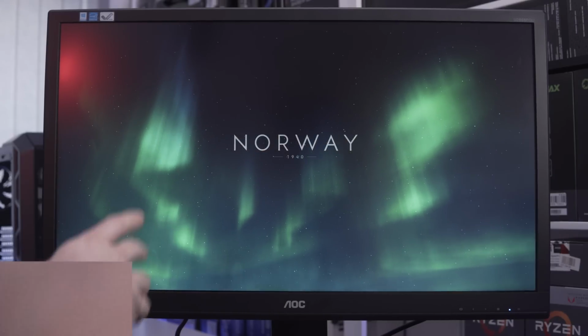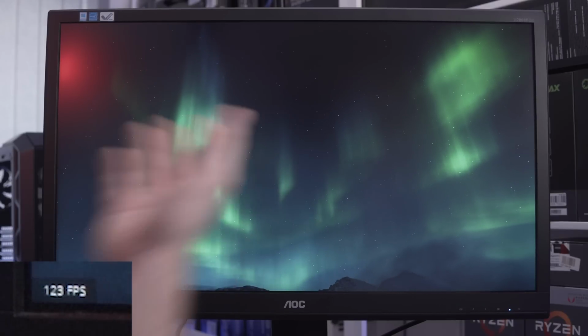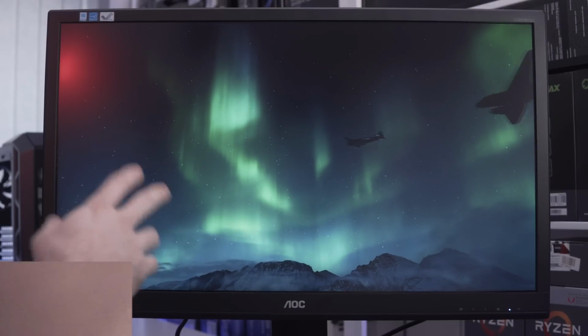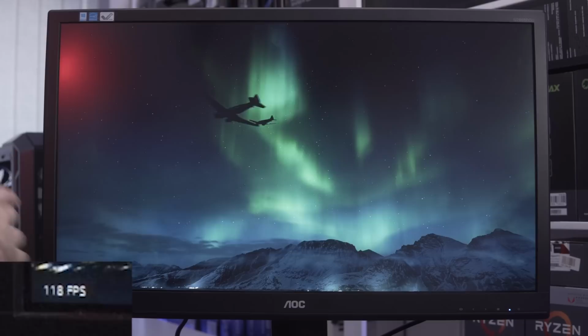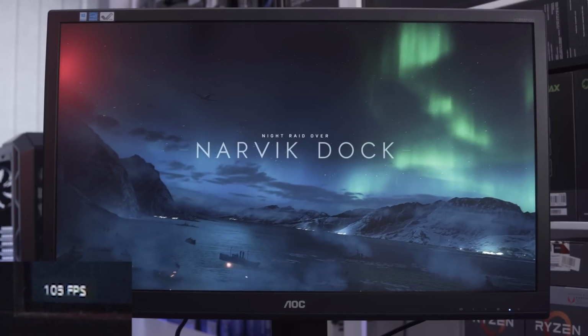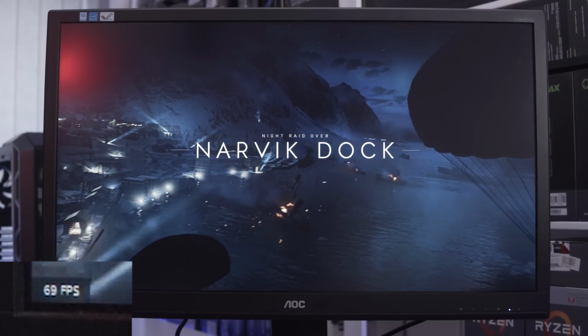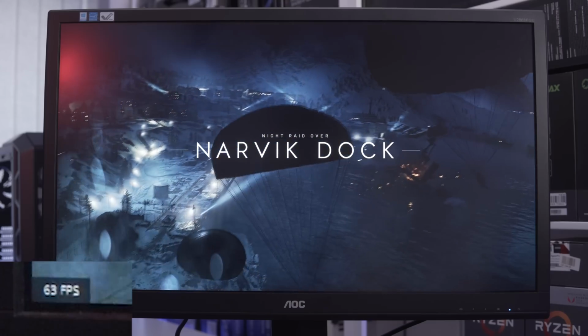Now, what we want to be focusing on is the frame rates, which are down here. So currently we're around 120, but admittedly, there's not really much going on screen. So you will notice, obviously, this drops as soon as we get into something with a little bit more action, like it is now, down to 100 frames. Technically it's a cutscene, but it's still sort of relative gameplay.